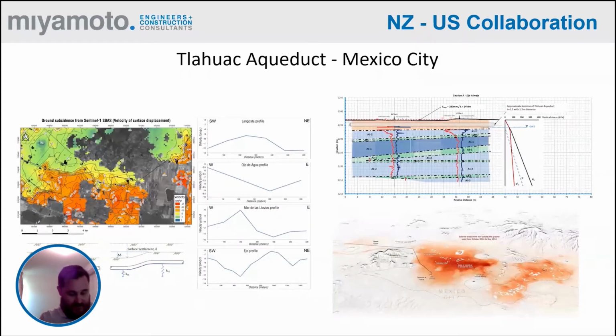Another project, although it's located in Mexico City, we've worked collaboratively with the US and the Mexico offices, and we're looking here at the past and the future performance of an aqueduct, a water pipe running through Mexico City. It's a pretty exciting and challenging project, really. The Mexico City clay is probably one of the most challenging soils in the world to engineer.